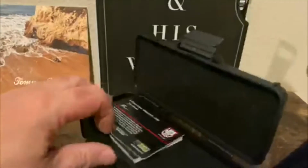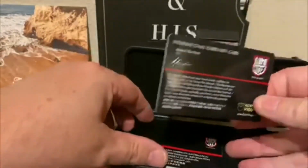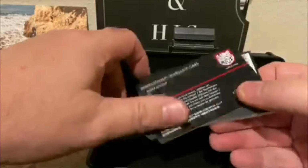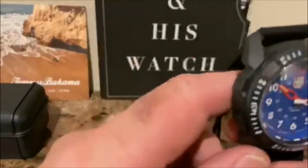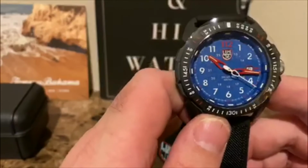So you can see the box. Let's take a look at the box first and foremost. Warranty card, booklet, and a really cool box that will protect the watch when you travel or store it. I mean, this is solid plastic. Let's get rid of that. And here's the watch. What appealed to me on this watch are two things.